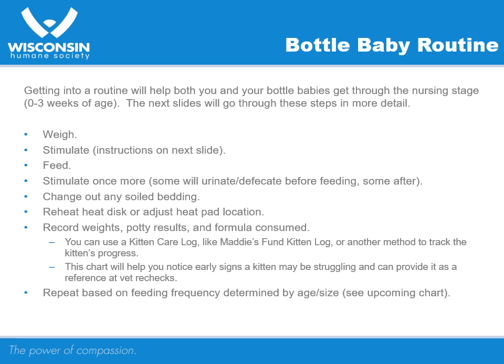Weigh, stimulate, feed, stimulate once more, as some will urinate or defecate before feeding and some after. Change out any soiled bedding, reheat the heat disc or adjust the heat pad location, record weights, potty results, and formula consumed, and then repeat based on feeding frequency determined by their age and size. See the upcoming chart.